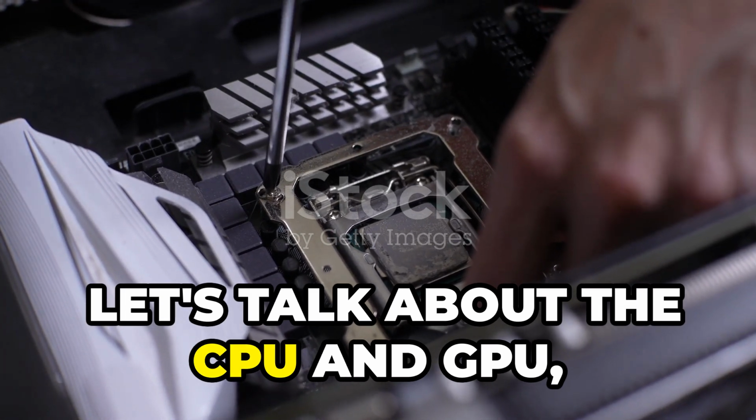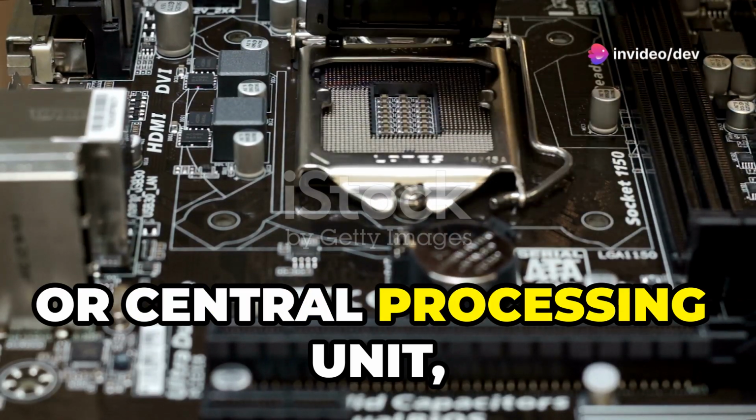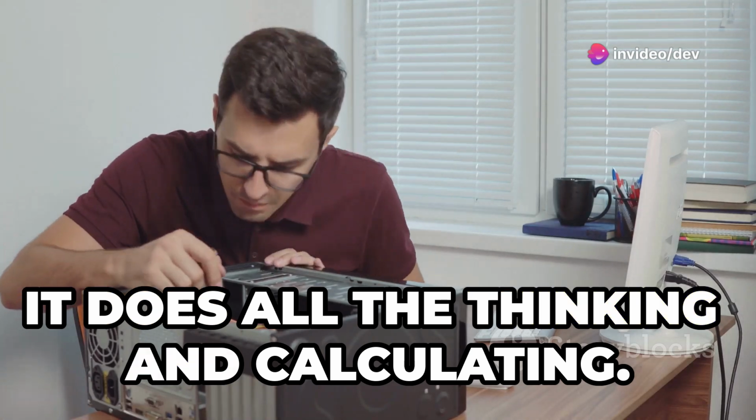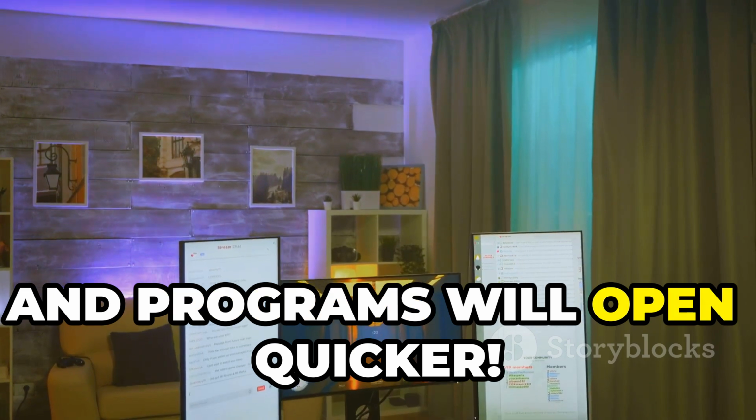Let's talk about the CPU and GPU, the stars of the show. The CPU, or central processing unit, is like the brain of your PC. It does all the thinking and calculating. Want a faster CPU? Games will run smoother and programs will open quicker.